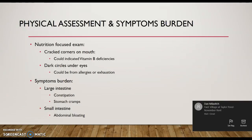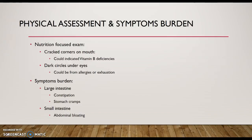Large intestine symptoms such as constipation and stomach cramping, and small intestine symptoms such as abdominal bloating. She experiences all of these after she eats unhealthy, and she said this usually lasts for up to a week afterwards that she usually feels these symptoms.